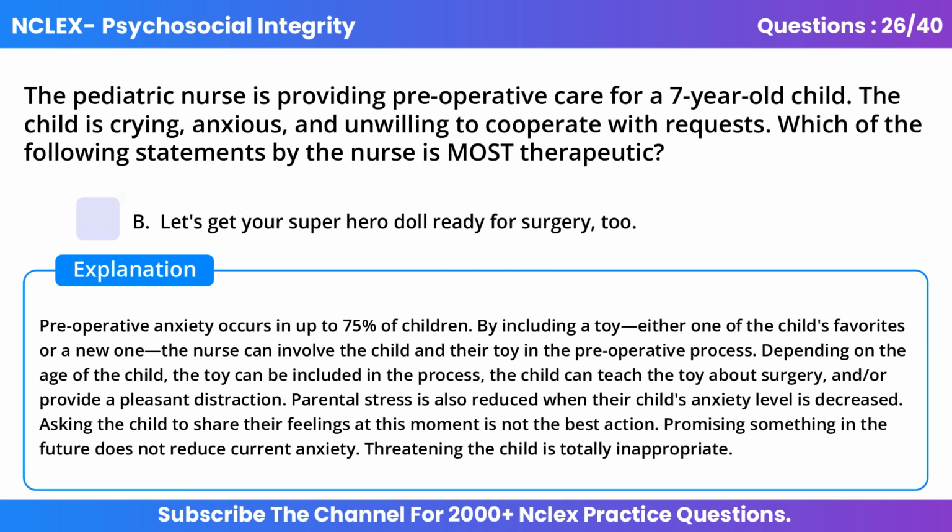Preoperative anxiety occurs in up to 75% of children. By including a toy, either one of the child's favorites or a new one, the nurse can involve the child and their toy in the preoperative process. Depending on the age of the child, the toy can be included in the process. The child can teach the toy about surgery, and/or provide a pleasant distraction. Parental stress is also reduced when their child's anxiety level is decreased.